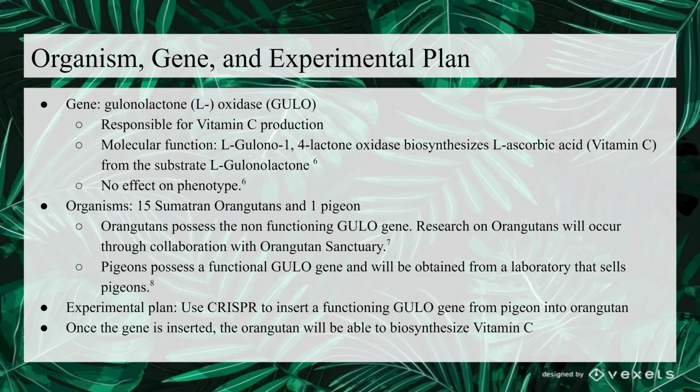We have then chosen to use 15 Sumatran orangutans and 1 pigeon as our organisms of choice. We choose orangutans because they are one of the primates that possess the non-functioning gulo gene, and they're similar, genetically speaking, to humans. In order to complete our research on orangutans, we are not buying them from a supplier. However, we're going to collaborate with an orangutan sanctuary to carry out the project and ensure that all ethical procedures are conducted in order to make sure that the orangutans are treated ethically.